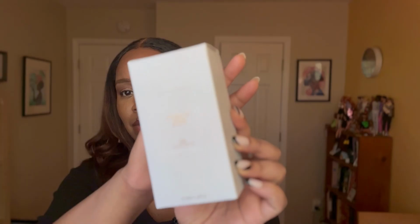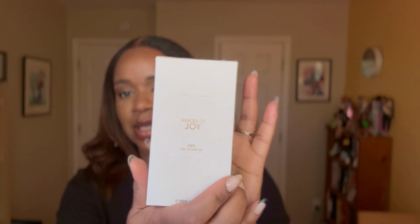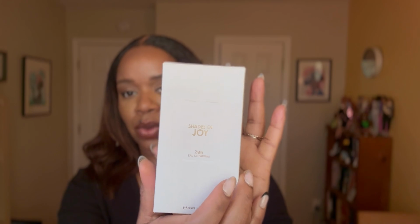So the one that I've had for a few weeks now comes from Zara's Shades of collection. They have Shades of Bliss, they have Shades of Nirvana. I don't know how many complete the Shades collection, but there are quite a few. The one I picked up is called Shades of Joy. So this is what it looks like in the box. Don't know if you can see that. It says Shades of Joy in gold lettering.